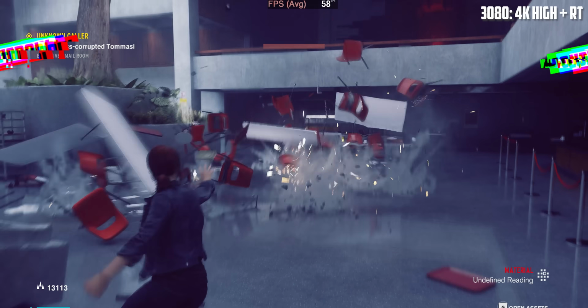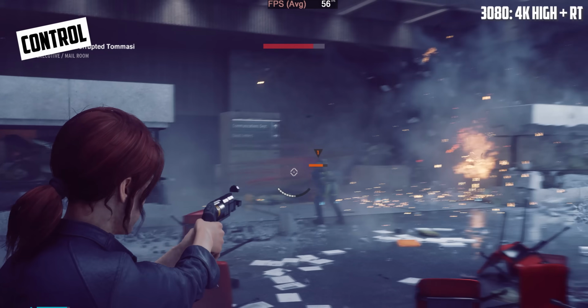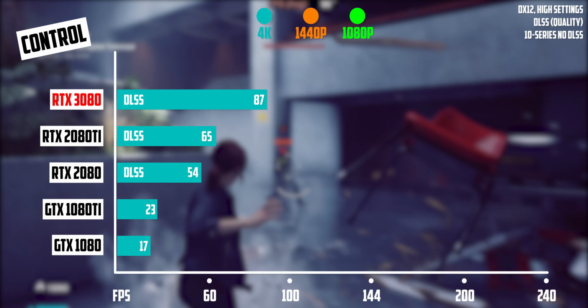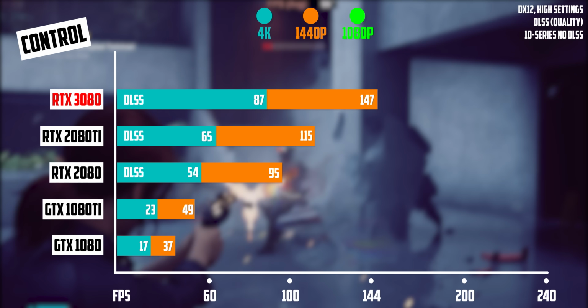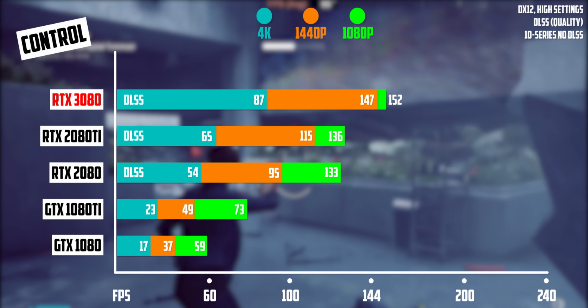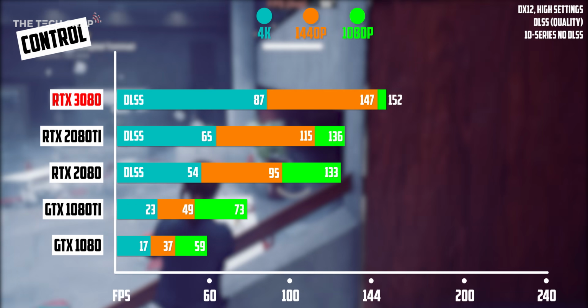Okay, next up, Control, and this game has definitely grown on me over time, and it's a good demonstration of both DLSS and ray tracing. But starting without ray tracing, but with DLSS on the 20 and 30 series, the 3080 is 60% faster at 4K than the 2080, and 5 times faster than the GTX 1080, which is quite a lot.